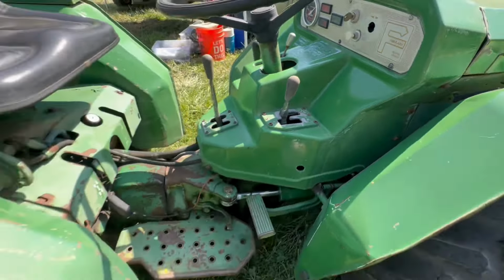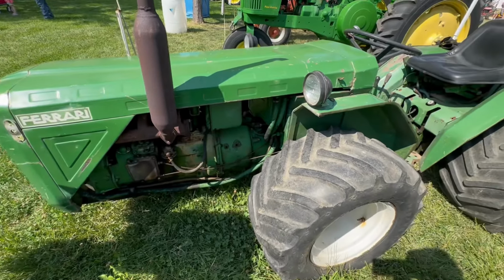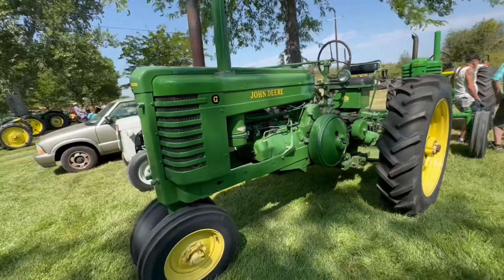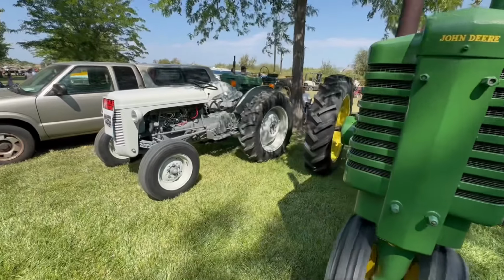These are all just looking at a picture on the internet. That's what I bought a pattern for. That was my pattern for this. John Deere was an innovator. This one's for sale.